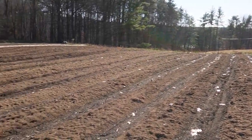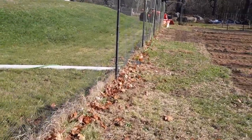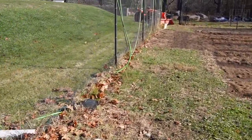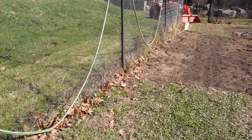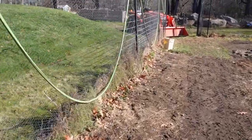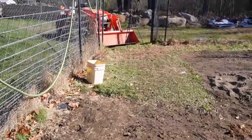But there are no rock bags, let me swing around here, no rock bags along the fence line, which will allow us to start cleaning up this fence line where voles like to hide, and hopefully give the owls and the hawks a chance to hunt voles. The other thing we did, and let me walk over here past the tractor.